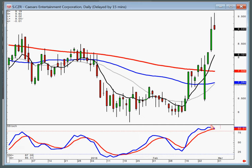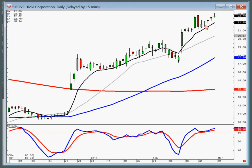Now we've got a shooting star in the overbought area. Makes this very simple. If they open it lower, it's time to start taking profits. Rovi, another one that we're just sitting with. Nice steady eddy in the same trajectory it was before the little J-hook pullback.